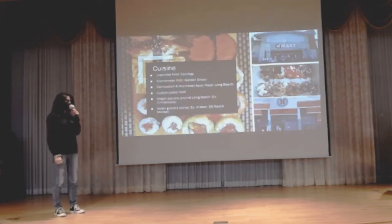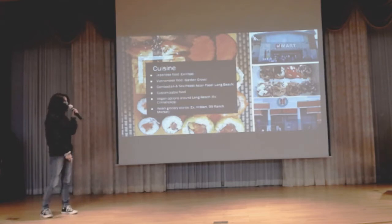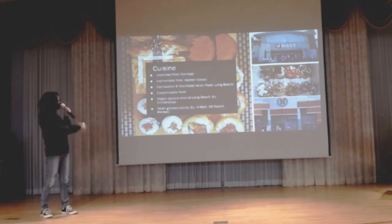Next is cuisine. There's different foods everywhere around the surrounding cities of Long Beach. One, for example, is Cerritos, which is predominantly Japanese food. And Garden Grove has Vietnamese food. I haven't tried that yet, but I hear it's really good. There's Cambodian food as well, Southeast Asian food, in Long Beach.